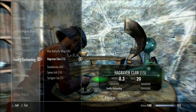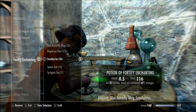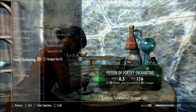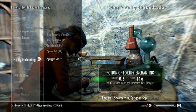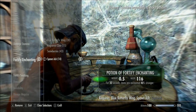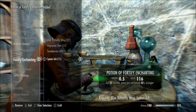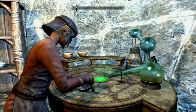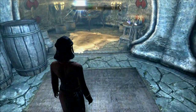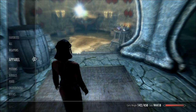So let's go with butterflies, no, snowberries, and spriggan sap, and we can make 40%. So I'll make butterflies and spawn ash. I'll make 6 of them potions just to make sure I got enough, and we'll bunk out of there. And now we're going to read the book again. So we've now got 40% potions, so we'll read the book and we'll go back to Apocrypha again.